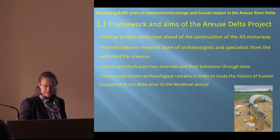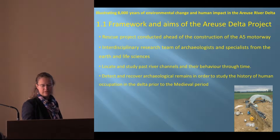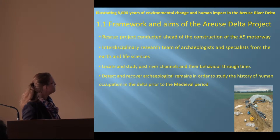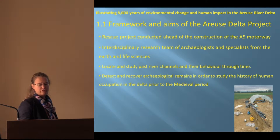So this study was done within the framework of a rescue project prior to the construction of a highway. Before the archaeological investigations were done, virtually nothing was known about this area, about the delta. Nothing about the palaeohydrology, nothing about the archaeology.